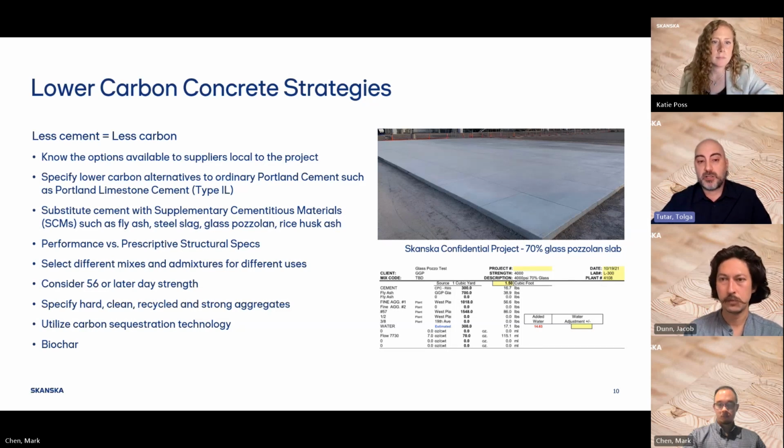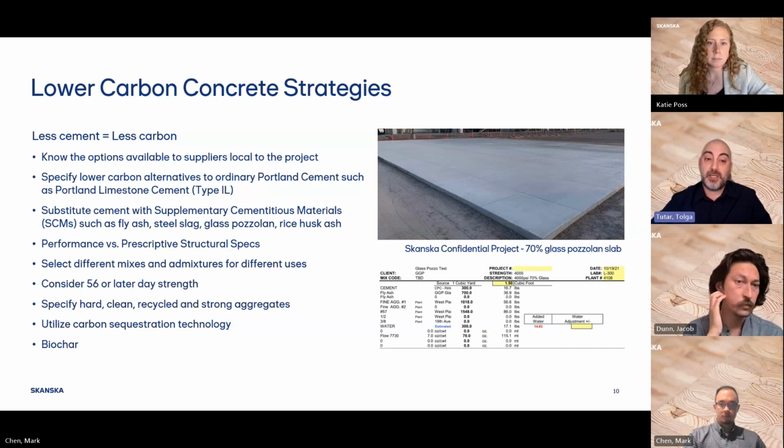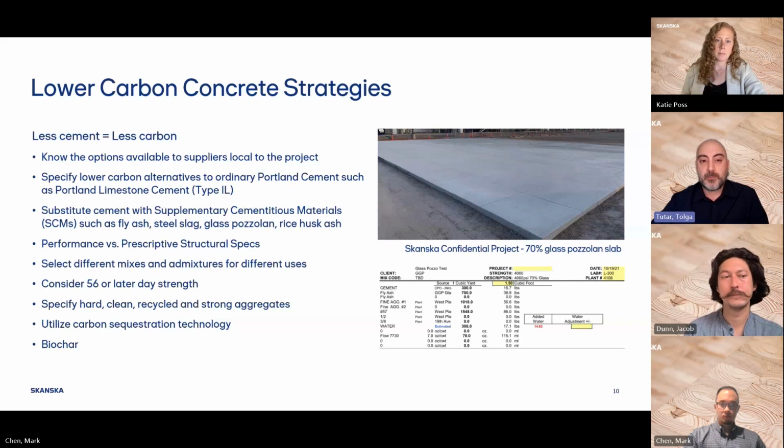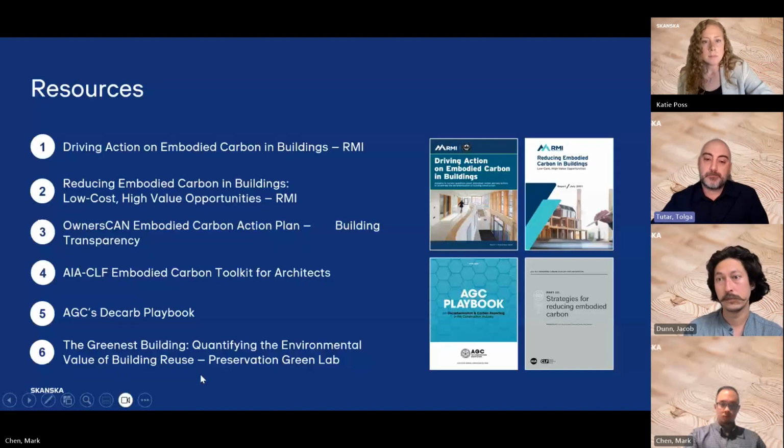And also biochar, which has been used for centuries as a soil enhancement, will be a great solution as an admixture, as an additional component to use your concrete structures as a battery for carbon. And yeah, there's a lot to talk about. Again, there are lots of great resources out there.